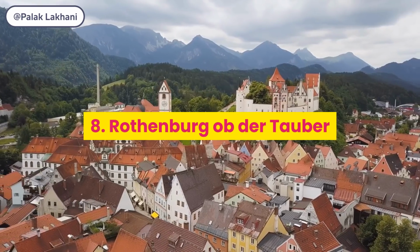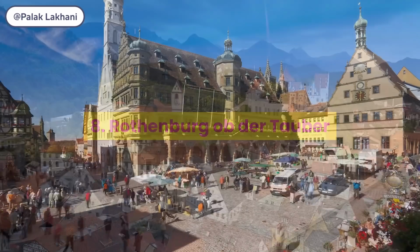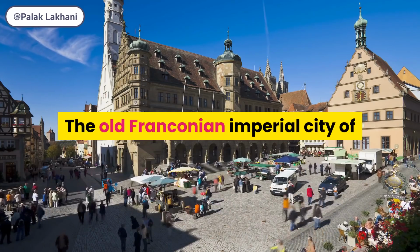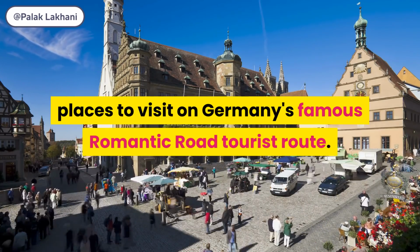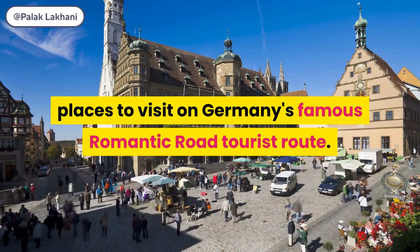8. Rothenburg ob der Tauber. The old Franconian imperial city of Rothenburg is one of the most attractive places to visit on Germany's famous romantic road tourist route.